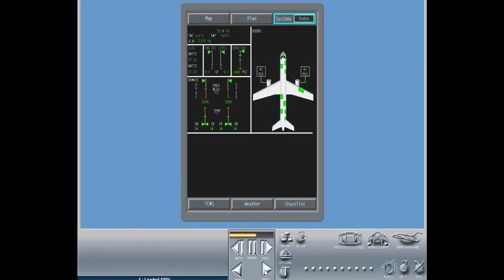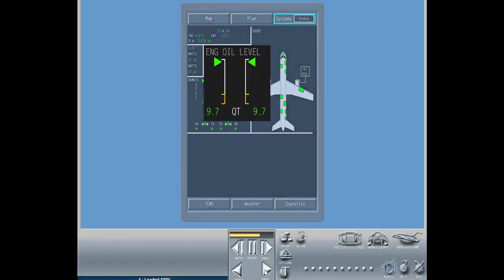Engine oil level status is displayed on the MFD status page in quarts. Each engine has its own scale with pointer and a numerical display. The left scale corresponds to engine 1, and the right scale is for engine 2. The scale is divided into two segments. The bottom segment is the amber region, and an upper segment, which is displayed in white, is the normal region.